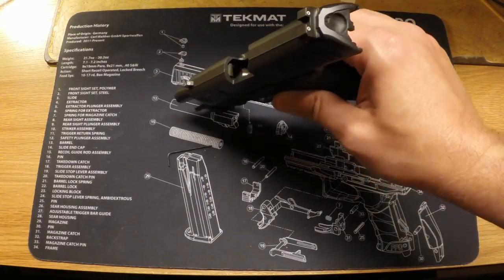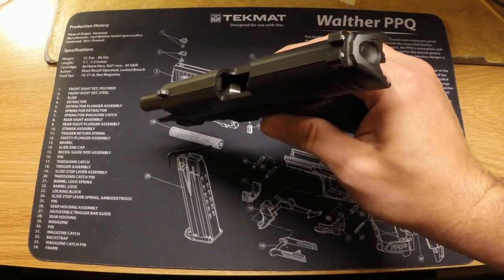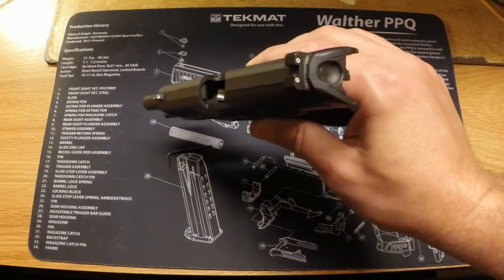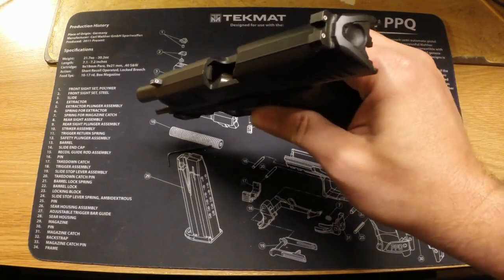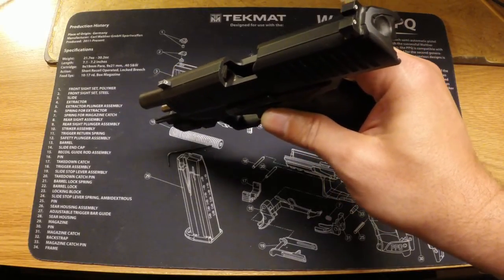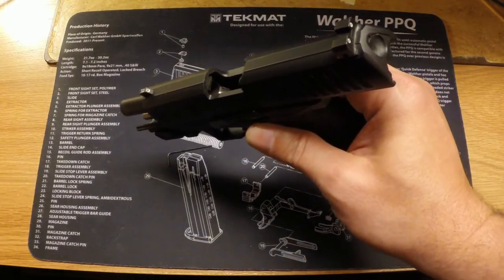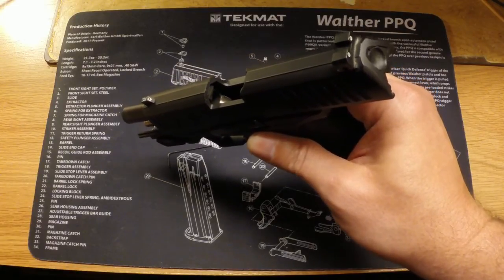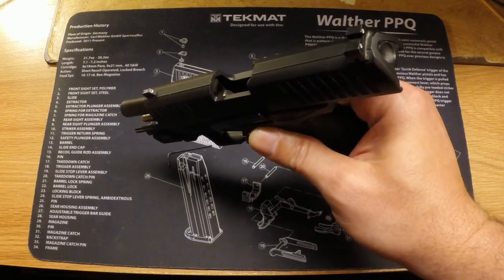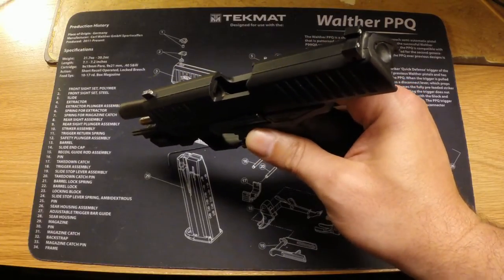The Trijicon Tritium sights, I've never had any issues with them on any of the pistols I've ever had. I've always had good luck with them, and once again, they didn't disappoint. The sights have worked flawlessly. They're bright. They do everything they're supposed to do. They've been durable. The Trijicon sights are steel. The factory original sights are polymer. Even the polymer sights I haven't seen anybody have any issues with. So going to a steel sight obviously isn't going to degrade the durability any. And Trijicon, like I said, I've always had good luck with them, so they work great.